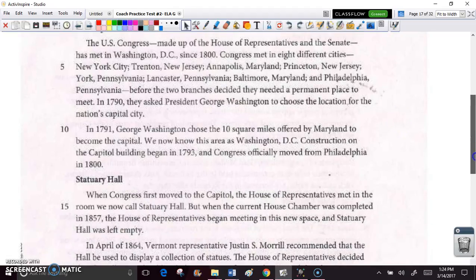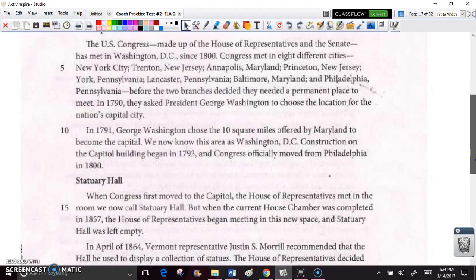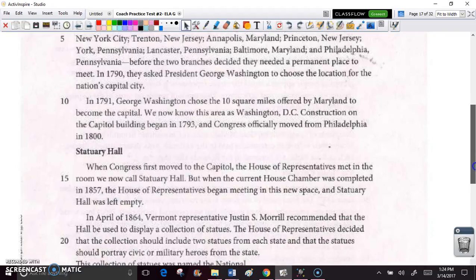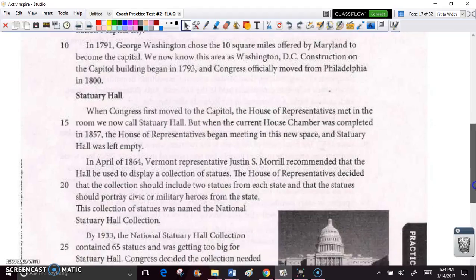In 1790, they asked President George Washington to choose the location for the nation's capital city. In 1791, George Washington chose the 10 square miles offered by Maryland to become the capital. We now know this area as Washington, D.C. Construction on the Capitol building began in 1793, and Congress officially moved from Philadelphia in 1800.